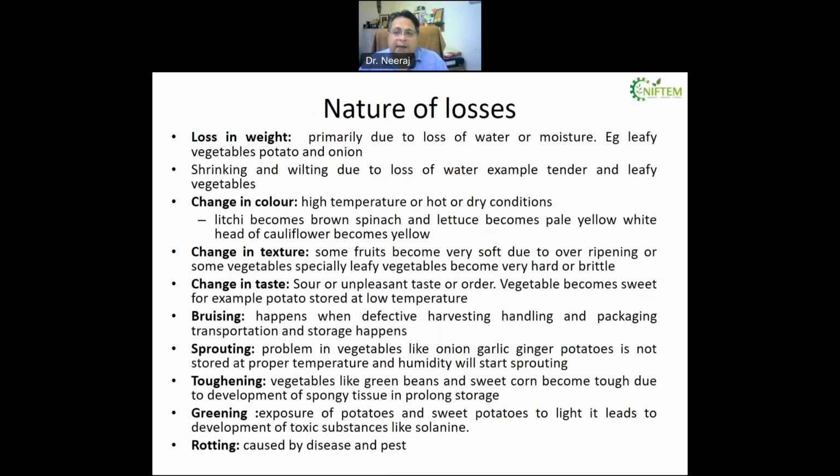The color, the enzymatic activities, death of the chlorophyll or unmasking of pigments, changes in texture because of concentration of solids present in the fruit or vegetable. Sensory changes, especially in taste, which leads to aroma or maybe off odors if it is towards more senescent stages. Bruising, sprouting, toughening, greening, rotting, these are some other changes which help us identify visually that the product is either in good condition or in bad condition. And these are broad dimensions which we can relate to how the losses are happening.